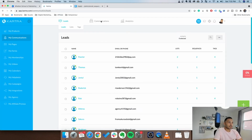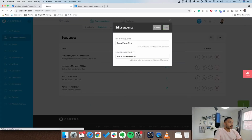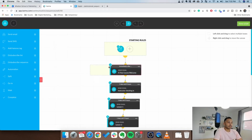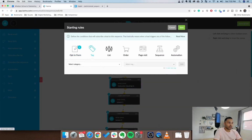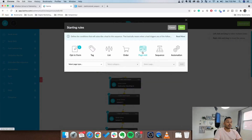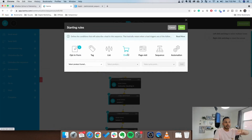Now, hopping over to Kartra, you can do broadcasts, you can do sequences, and Kartra even lets you do SMS. So you can even text message people, something that Kajabi doesn't let you do. But let's go over to the sequence, which are the automated ones. I'll just give you an example here of one that I built, but it is simply much more advanced. You can see here, you can just drag things out. You have way more triggers you can have for your emails. You can create a sequence for people who visited a page, or if they've already been in another sequence, or in their specific list or specific tag, or they filled in a specific form, they bought a specific product. So already the triggers and automation are much better.